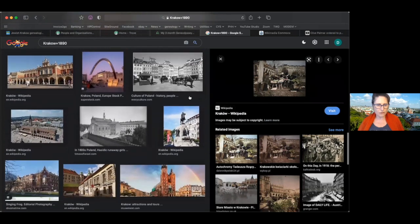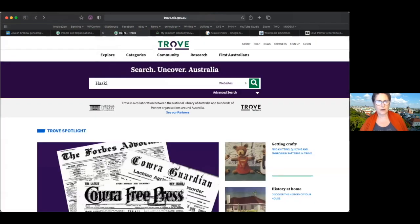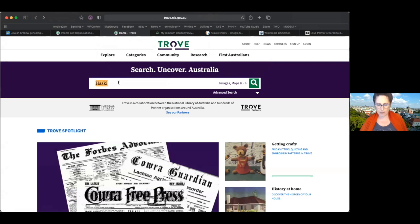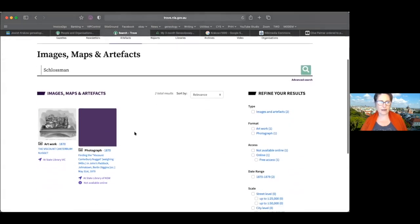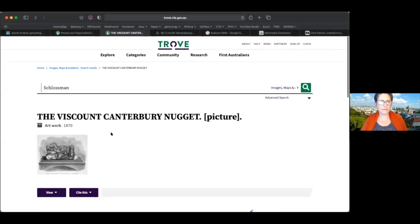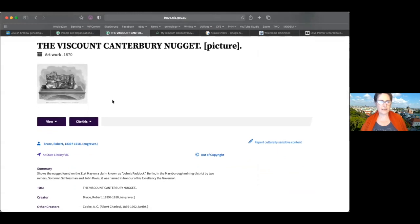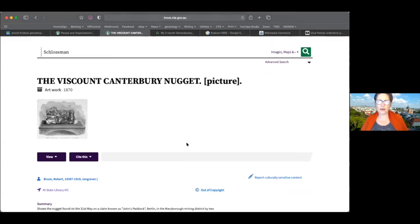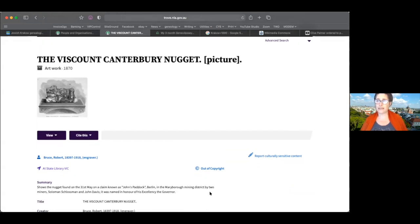Let me just see if I can find one. Actually, I know exactly where I can do it. All right, so in Trove, they have images, maps, and artifacts, right? So if I put my great-great-great-grandfather's name in there, it will come up with this picture, which is in the State Library of Victoria. Now, this one's out of copyright, but if it was a more recent image that was not out of copyright, it would give you the details of the copyright holder there, whether it's held by an institution or an individual. Copyright is active until 70 years after the death of the owner.